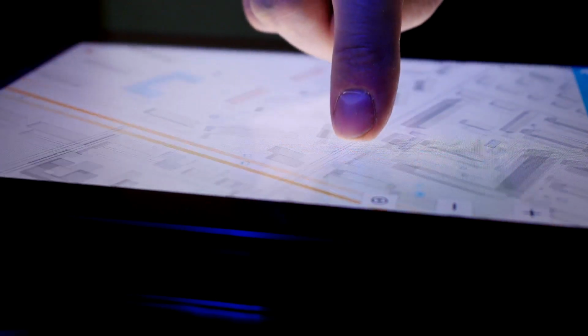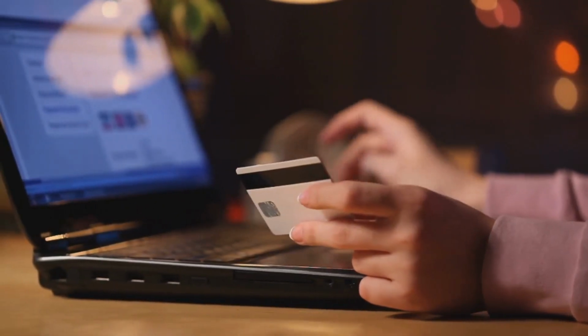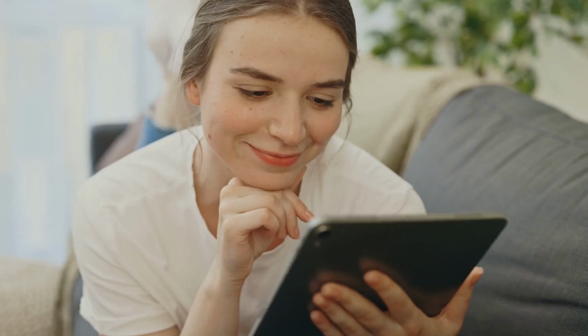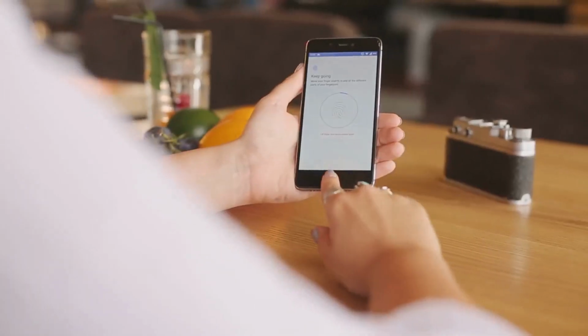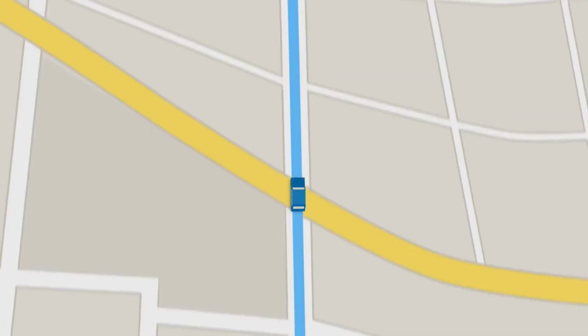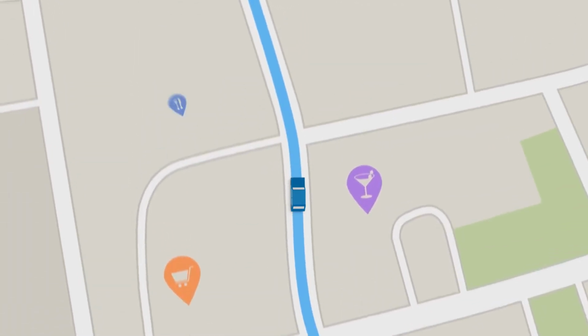Step-by-step guides, your crypto GPS. Ever tried transferring funds and wondered if you've just sent your life savings into the void? Fear not, the Help Center has step-by-step guides that make even the trickiest tasks feel like a walk in the park. Whether you're buying your first Bitcoin or setting up two-factor authentication, these guides are the equivalent of a GPS saying, turn left at the next block.